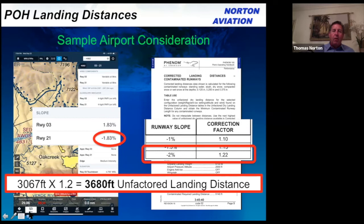And that's the really scary part: when you're looking at unfactored landing distances, they can really bite you if you don't know what you're looking at.